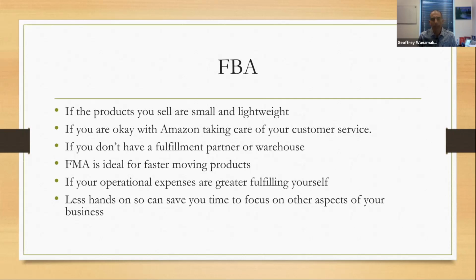If your operating expenses are greater fulfilling yourself, FBA becomes a great tool for saving money. And we're going to look at this in the next slide on fulfillment fees and kind of looking at how to decide whether FBA or FBM is an option for you. And we have looked at this previously, but we're going to look at this from a different perspective now as far as which fulfillment side we're choosing.